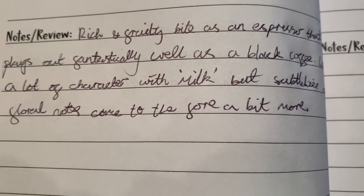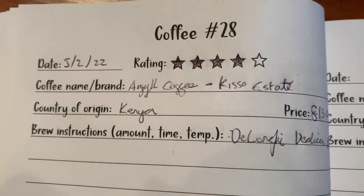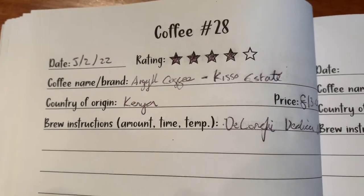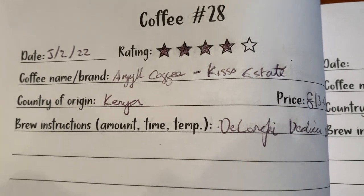So, what was the score? Well, Argyll Coffee, you've done it again with 4 stars. I couldn't give you the full 5, just because I'm a latte drinker. And £13, man. I'm not having a pop.